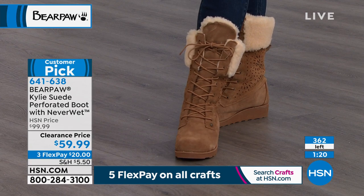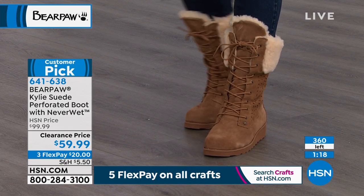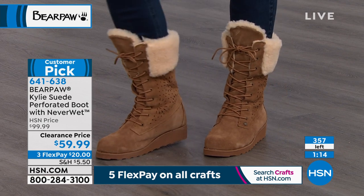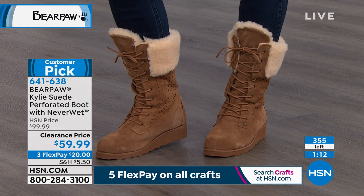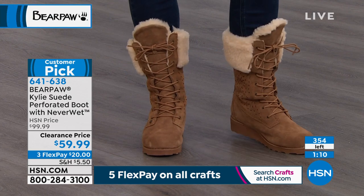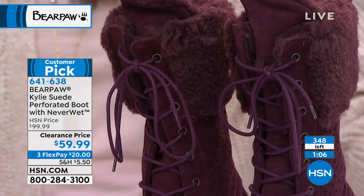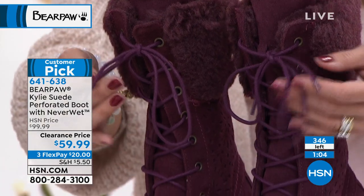And look at how cute they are. It's fully functional lacing, so you're going to have the perfect fit whether you're stuffing jeans inside or big thick socks or nothing at all. So you really have some customization here. The height on that shaft is 10 inches tall, and the opening, again, 11 inches plus, depending how you want to do the laces.